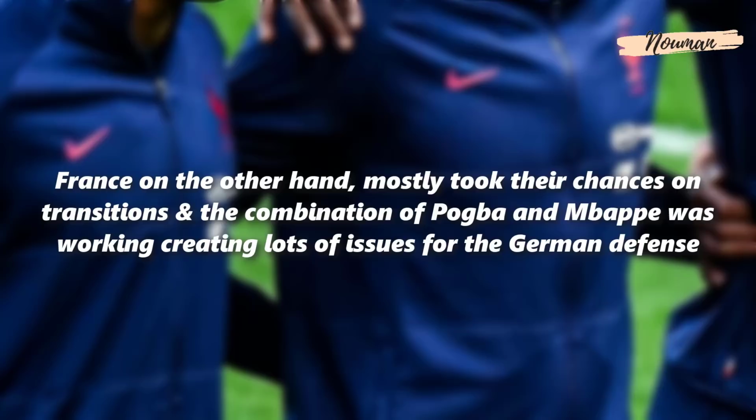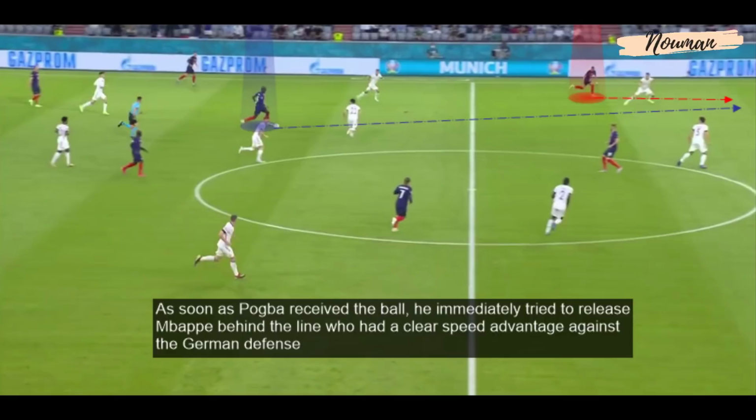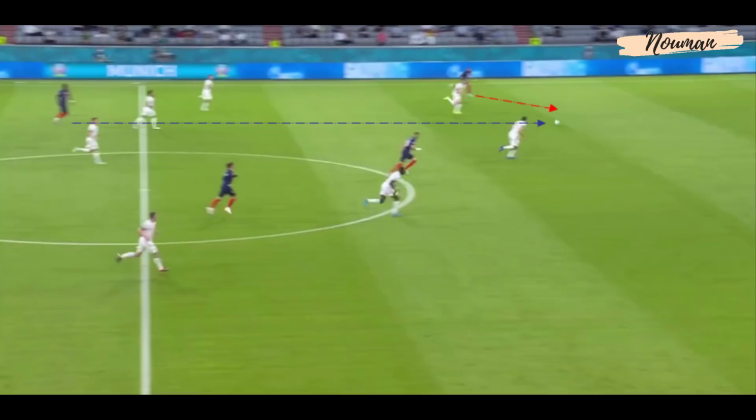France, on the other hand, mostly took their chances on transitions, and the combination of Pogba and Mbappe was creating lots of issues for the German defense. Pogba had a fantastic game, and he was the main creative force of France. Germany without the ball liked to keep a high line, so every time France won the ball, Pogba immediately tried to release Mbappe behind the high line of Germany. As soon as Pogba received the ball, he immediately tried to release Mbappe behind the line, who had a clear speed advantage against the German defense.